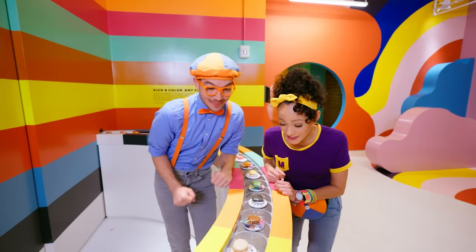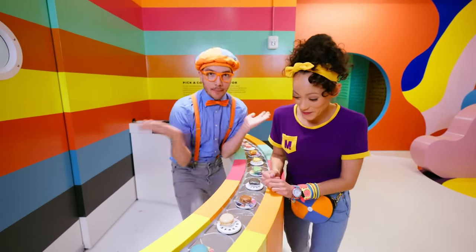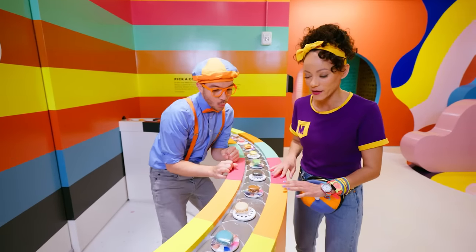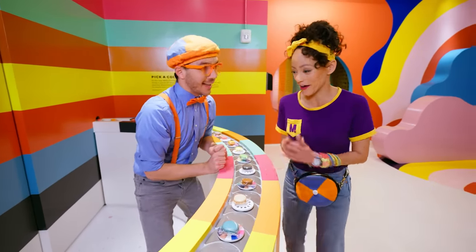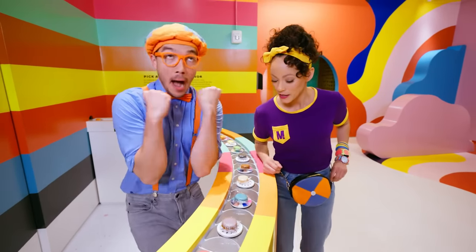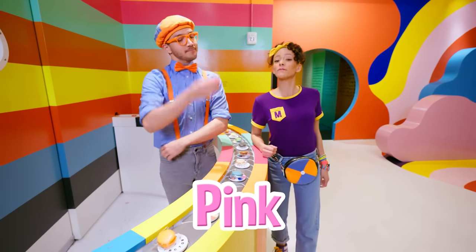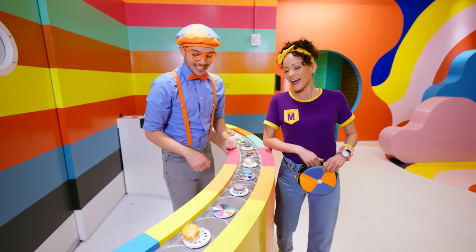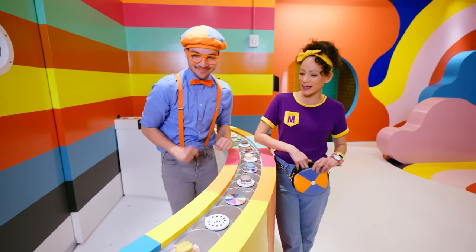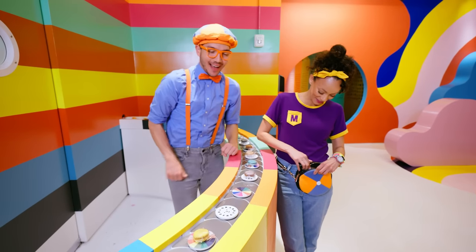Oh, macaroons, look, they're moving. Yeah, it looks like they're on a macaroon train. Yeah. Wow, this is so fun. What color would you like? Oh, let's see, there's a lot of colors. It means a lot of flavors, I bet, too. I like that bright pink one. Ooh. One pink macaroon, please. Here you go. Thank you. And that orange one there, please. Whoa, okay. Oh, thank you so much. And the green one there. Ooh, a green macaroon. Thank you.